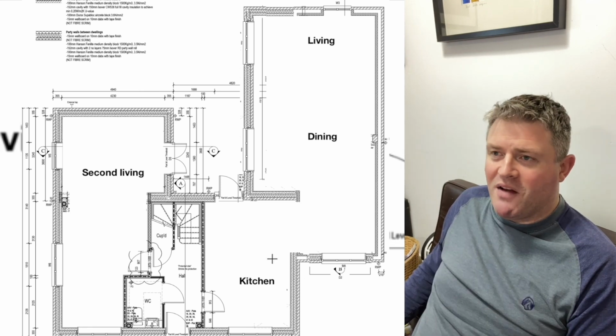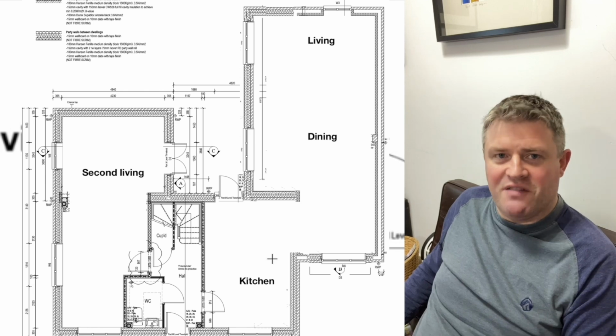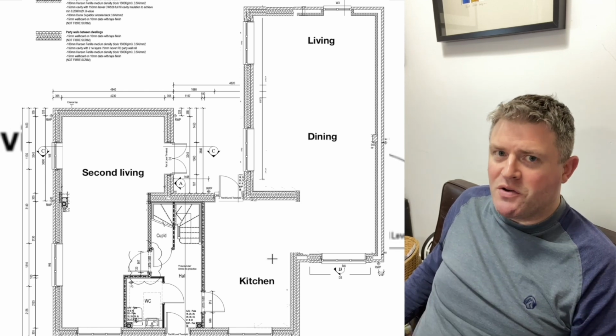I don't know why, but when I have clients with teenage kids, they always seem to ask for a second living area with a lock on the door. Not always apparent who that lock is for.